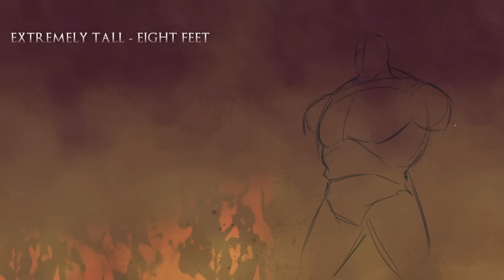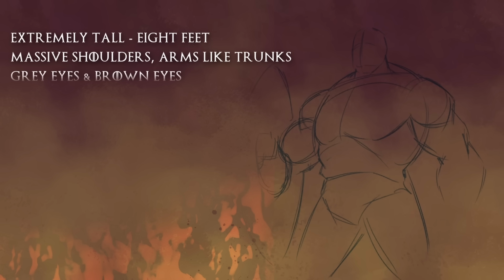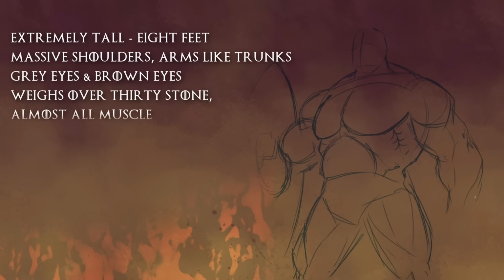Now let's move on to character 2. And character 2 is immediately very different to our first character. Extremely tall, close to 8 feet. Massive shoulders and arms thick as tree trunks. It says gray eyes and brown eyes. I'm assuming that's gonna be like a mix, I guess. Sort of like a hazily desaturated brown. And he weighs over 30 stone, nearly all of it muscle.